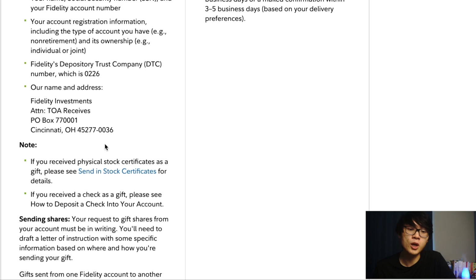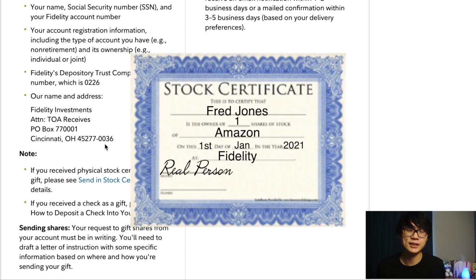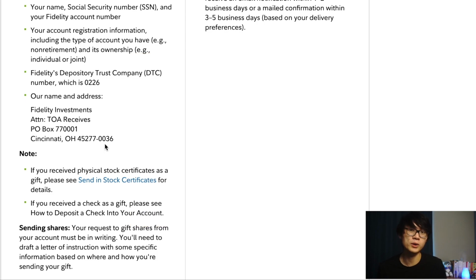You could also do it super old school and send a stock certificate. That's how stocks used to work before: you get this big parchment piece of paper that says you own this many shares of the stock. But now it's more for show because it's super expensive. I guess you could order it as a novelty gift for somebody for their birthday, Christmas, whatever, but it totally still works. You can also see on their site how, if you received a physical stock certificate, you can send that in and add it to your brokerage account, that kind of stuff.